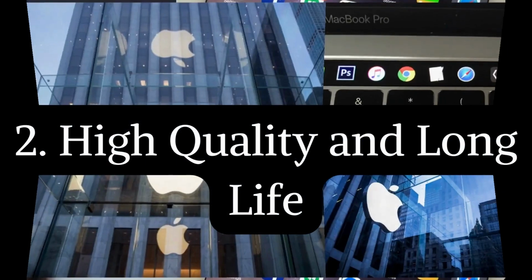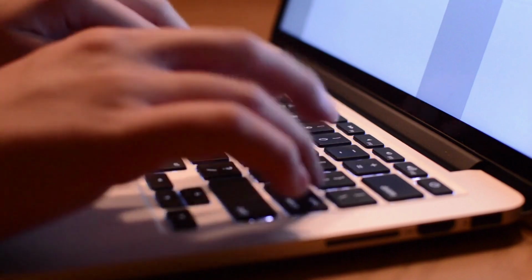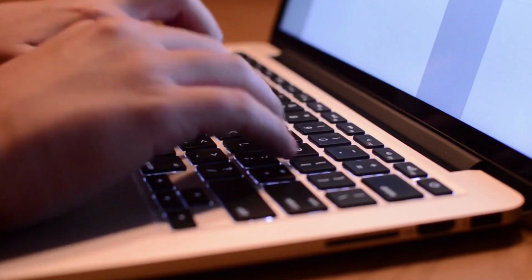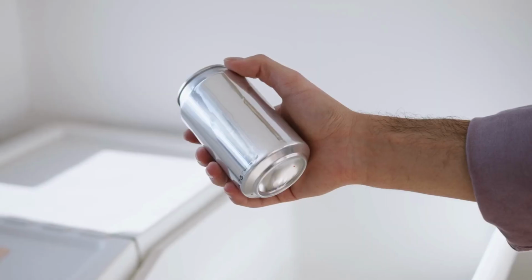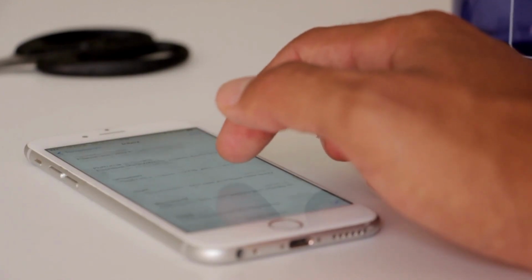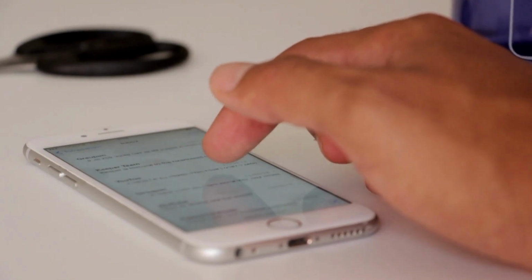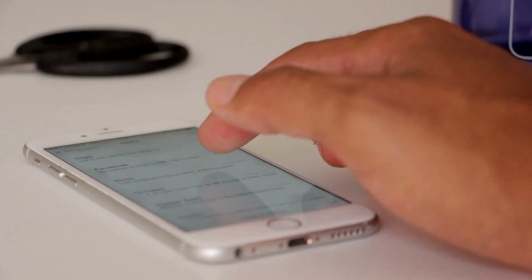Number 2. High quality and long life. Apple products typically outlive their competitors because of their high-quality hardware and software. The hardware is carefully designed, manufactured, and assembled using materials like aluminum. The software, operating systems and other native applications, is optimized to fully take advantage of that hardware because Apple doesn't need to design for any other devices.